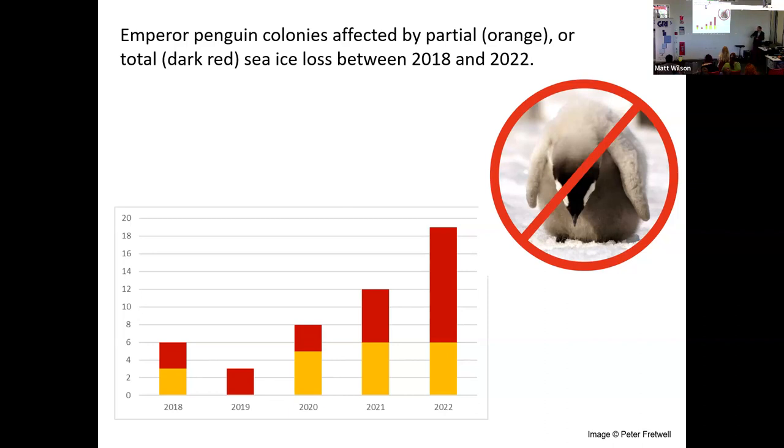Coming on top of a bad year in 2022. 2021 was bad, worse than we'd seen it. 2022 was even worse. And unfortunately, we're expecting that 2023, looking at the sea ice, is going to be worse still.